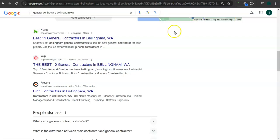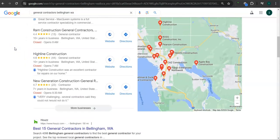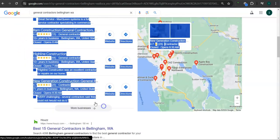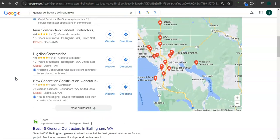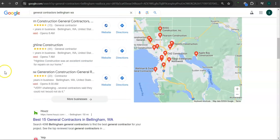And earlier, I went ahead and did the search here for general contractors, Bellingham, Washington. So this is a good example of a keyword right here. So you're looking for the product or the service, and in this case, we are using general contractors and the area where you want the product or the service, and that's in Bellingham. And this area here is called the map pack, and the top three listed here are the ones who get the most amount of work because they're super easy to find and they're listed right away.